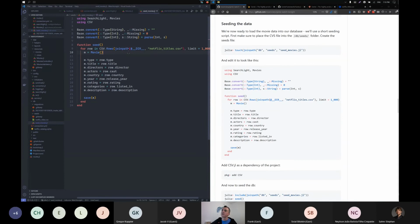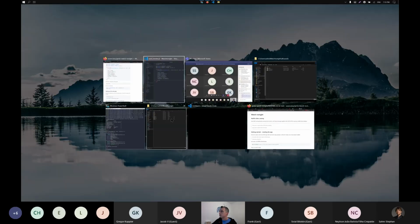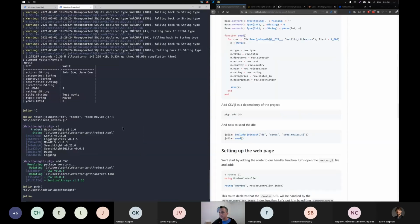And then for each row, it creates a new instance of a movie object. It sets the type, title, directors, and all the other properties based on the data that it gets from the row of the CSV. And then it saves it to the database. We have the dependency added.